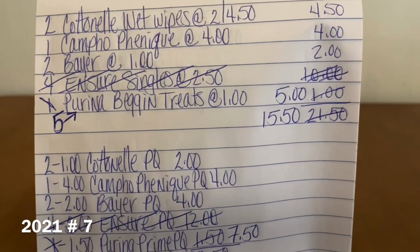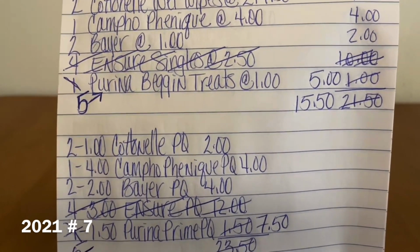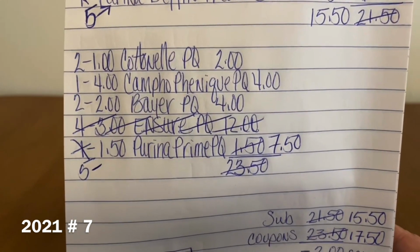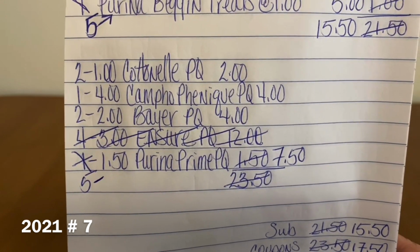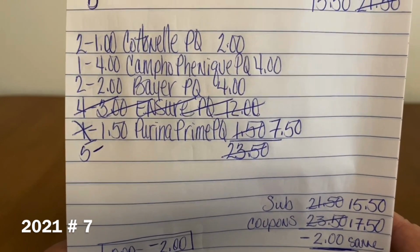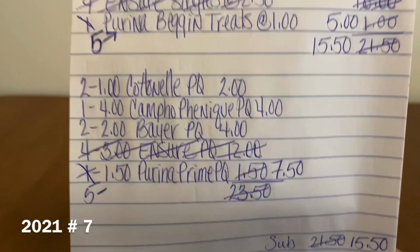Our subtotal is gonna go from $21.50 down to $15.50. Okay, our coupons are gonna go to $15.50 once you take off the Insure Singles, and you add the $5.50 paper coupons. It's gonna go to $17.50. Okay, your coupons are gonna now total $17.50. Let me put that on there. It's going to go from $23.50 to now $17.50.